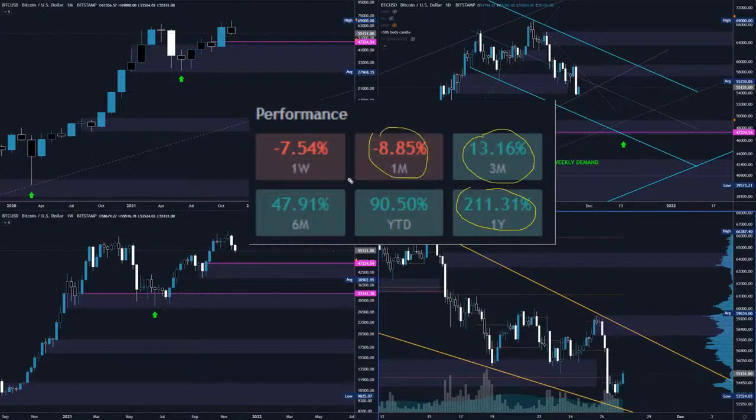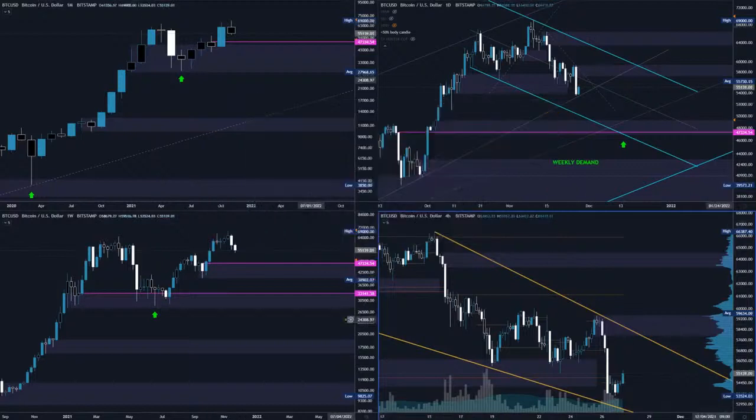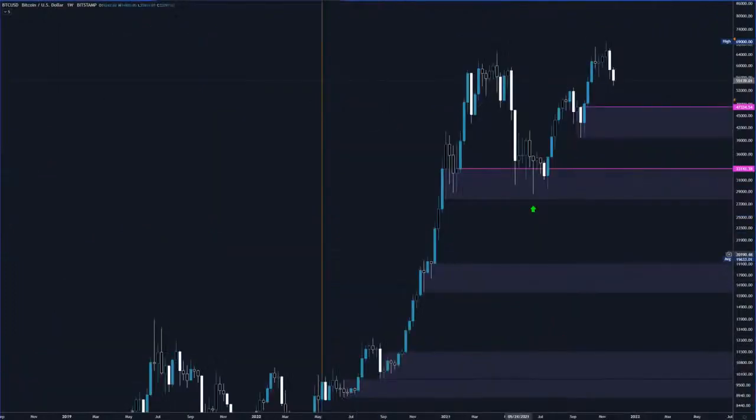It's not any tragedy, you know. I mean, if you have an asset which is performing in such big numbers, this is normal. This is not any crash. A crash would be 80%, 50%, but this is not a crash. This is a healthy pullback. And we will start on the weekly, because here is something important I want to say, right?